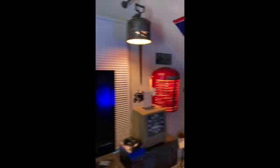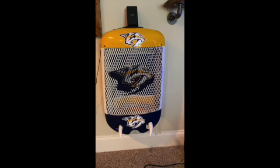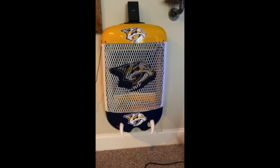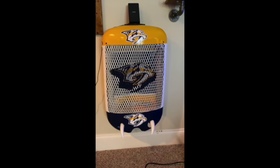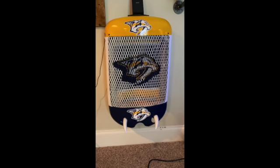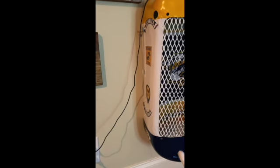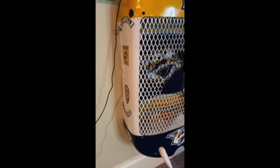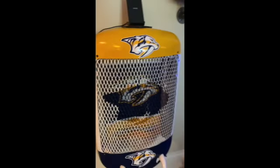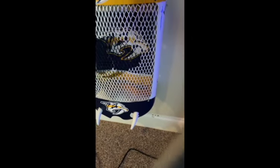And one without a light is another Allis Chalmers grill that I kind of repurposed into a Predators grill. Not much of a hockey fan, but I thought this would be kind of a cool thing to have. Got nice little decals on the side, catfish and whatnot. So did that a few years ago, liked that a lot, decided to keep it.